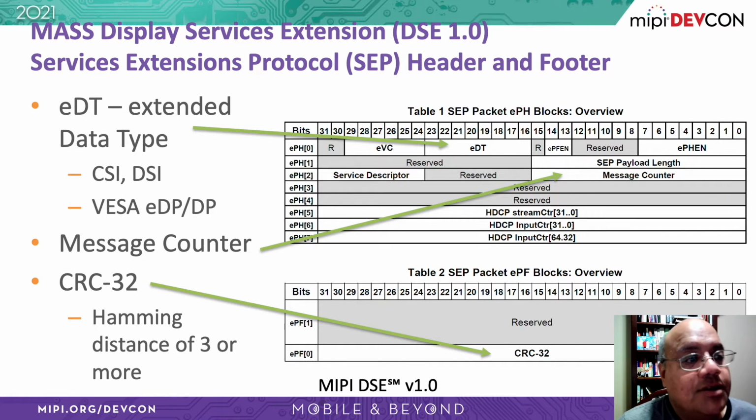It is instructive to understand some of the important SEP packet details. The first 32 bits of the SEP packet header, or EPH0, contain the EDT, or extended data type, that defines the SEP payload format. The DSE specification currently supports MIPI DSI2 and MIPI PAL for VESA EDP and DP SEP payload types.